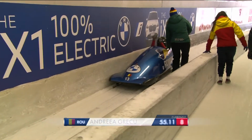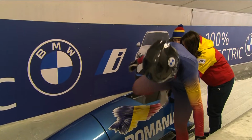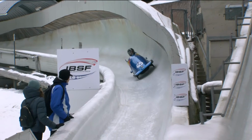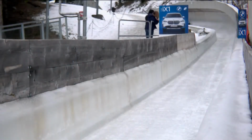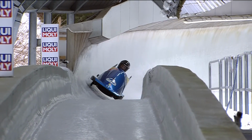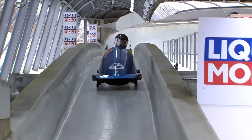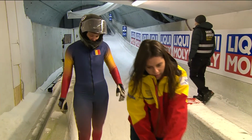So Andrea Grecu with a little bit of room for improvement. Teodora there in the back in the Romanian hat, her brakewoman. She'll be competing with her in the women's race tomorrow morning. And again, that early transition not helping anybody really. Lots of taps and skids out of 9. Hits the wall, gets nudged away. Onto the right line for corner 10, but you prefer to do it without that contact.